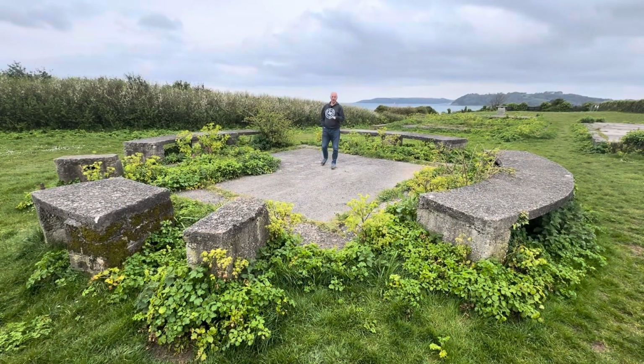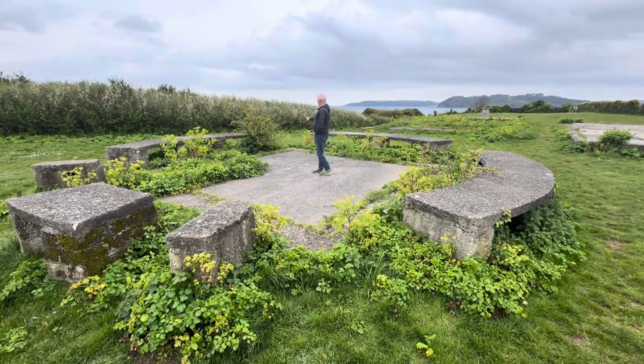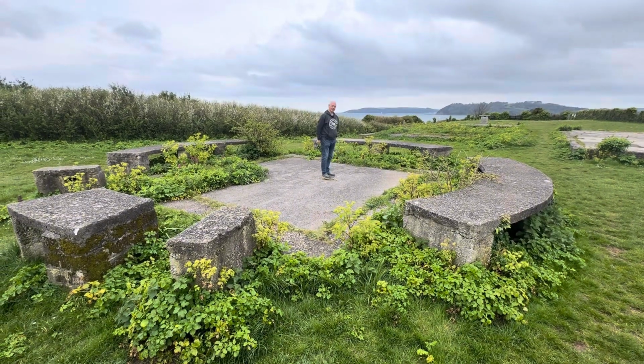Just going off the subject for a minute, you can see how Mountbatten also played its part in the Second World War with these gun emplacements here, anti-aircraft guns.